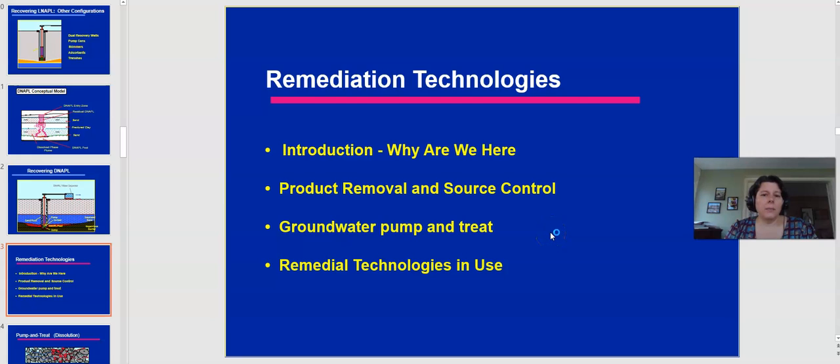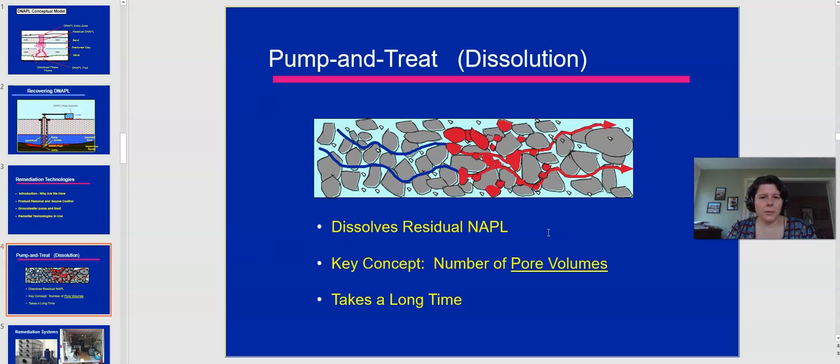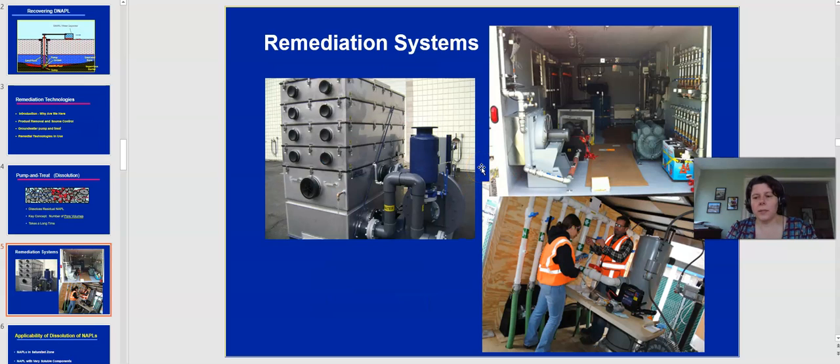The remediation technologies, we're going to really talk about some introduction to them: pump and treat, and some other technologies used. So pump and treat for dissolved NAPLs, the key concept is the number of pore volumes, and it takes a long time for that clean water to finally dissolve all of them. And so what do these sites look like? This is typically what pump and treat looks like.